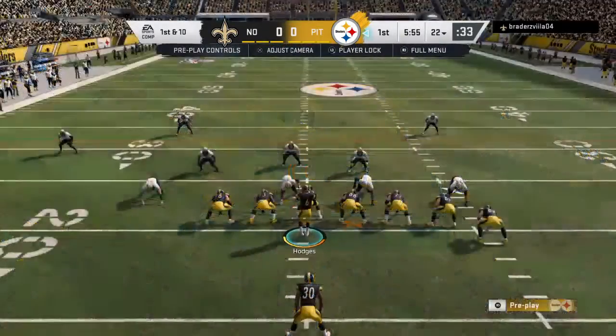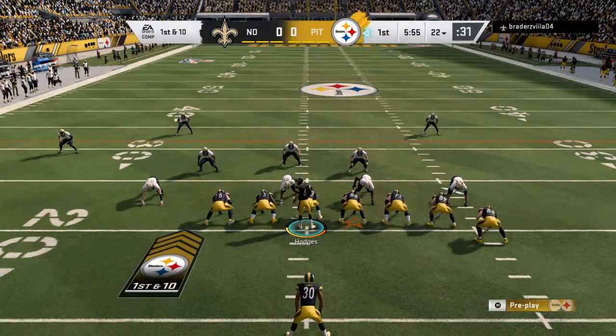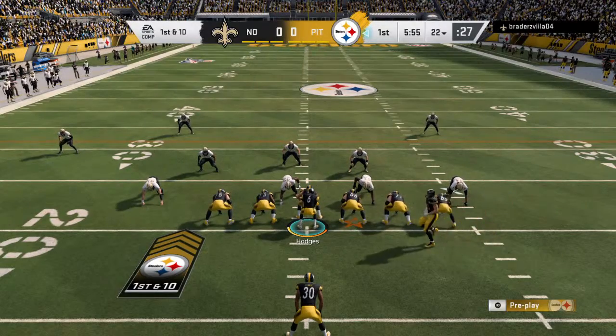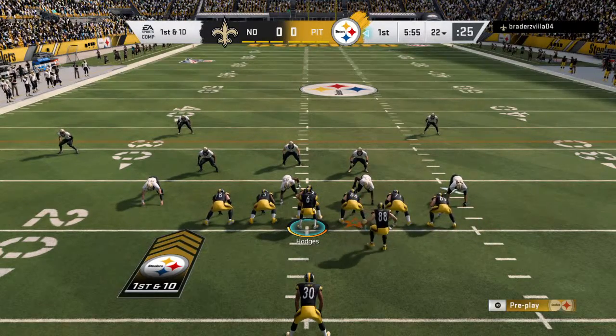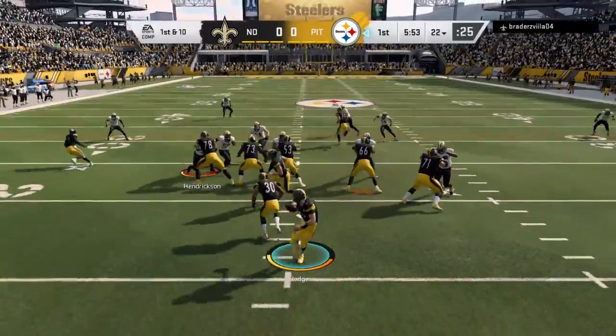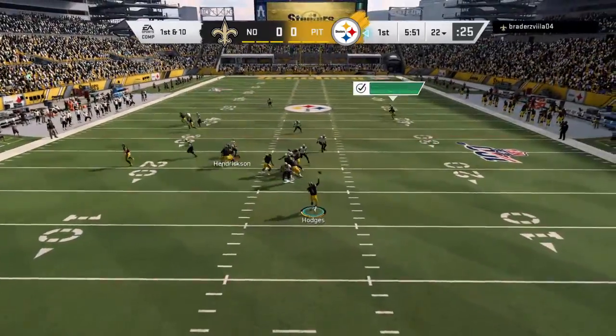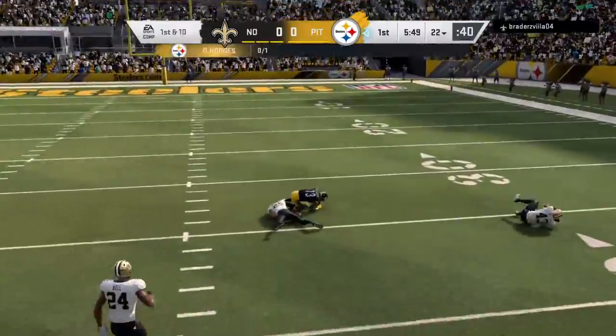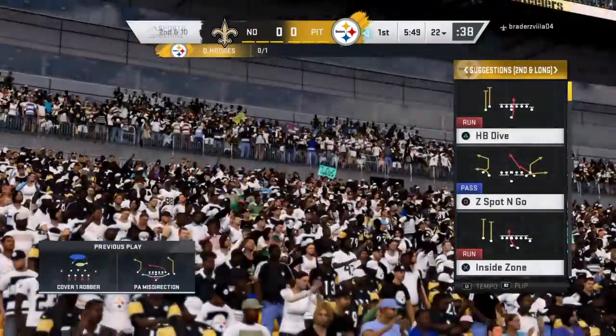Come on, set. 15. Set. Now Hodges off the play fake. He's going to take a shot right away. And that's going to be incomplete. Too tough to hold on to that one.